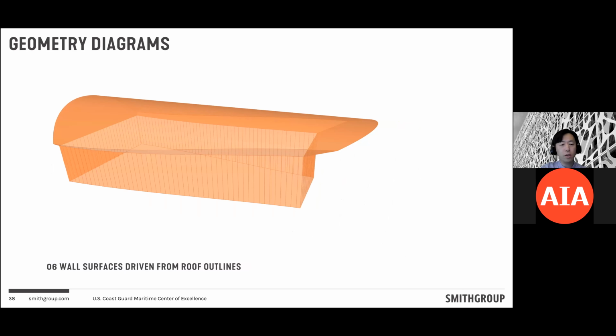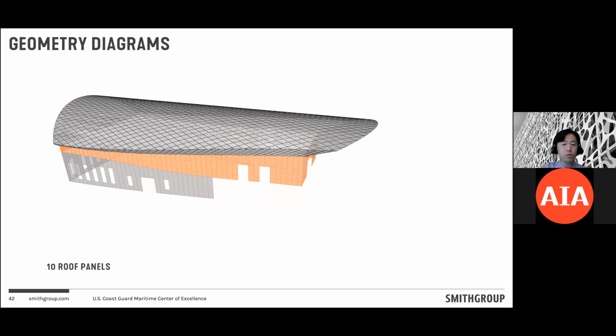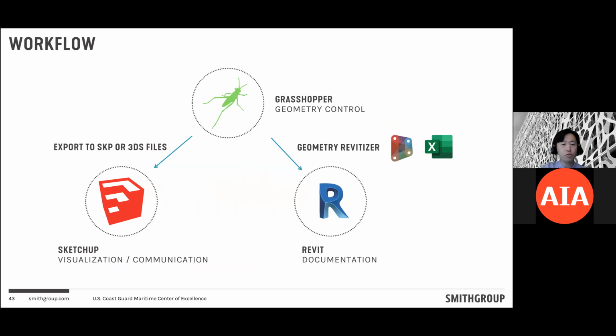And we got the wall surfaces driven from roof outlines. We split those wall surfaces into glass and metal panel surfaces, roof frames, ceiling planks, and the roof panels all driven from roof geometry. The design went through multiple iterations to optimize roof geometries and plan outlines.